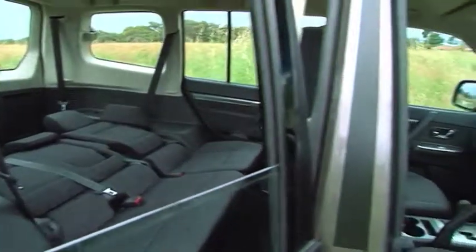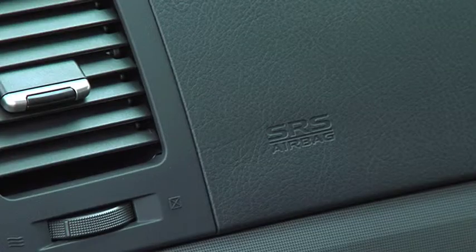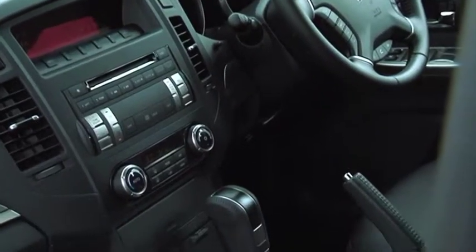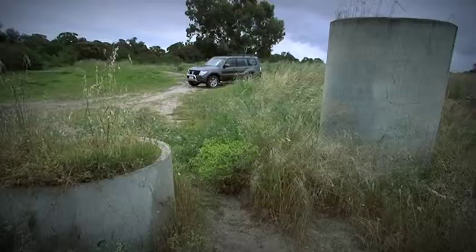Well, we love the space inside. We love the power of that turbo diesel. Yep. It's just a great package, isn't it? It certainly is. Very versatile car, easy to drive, very capable off-road, particularly very good value for money at the moment. Oh, Guy, thanks again. Pleasure, Allan. Thank you.